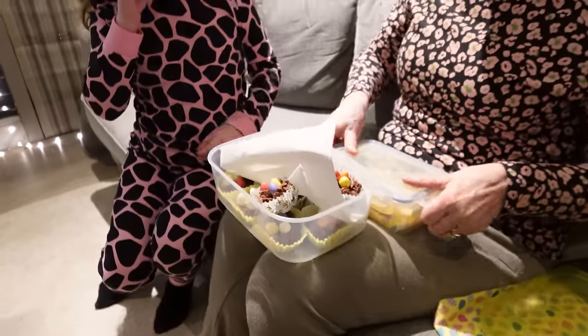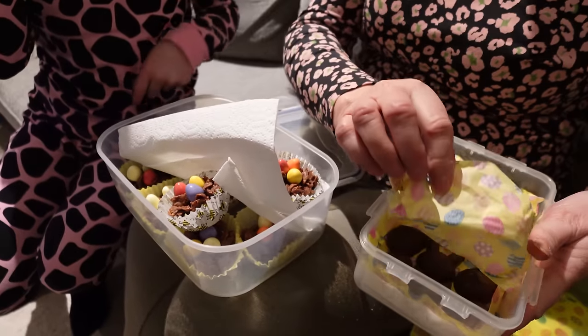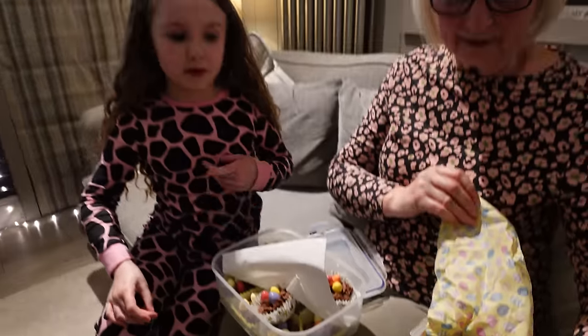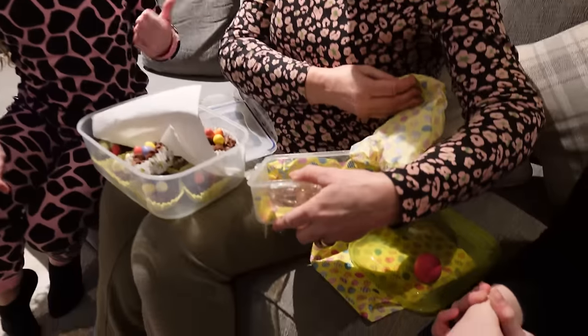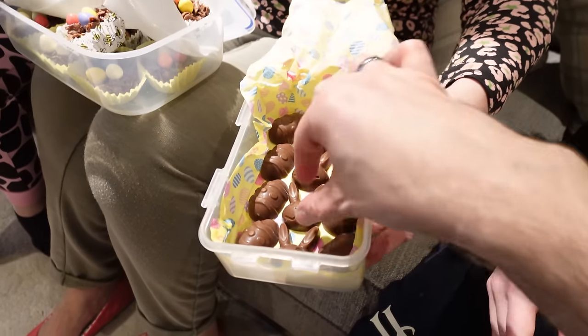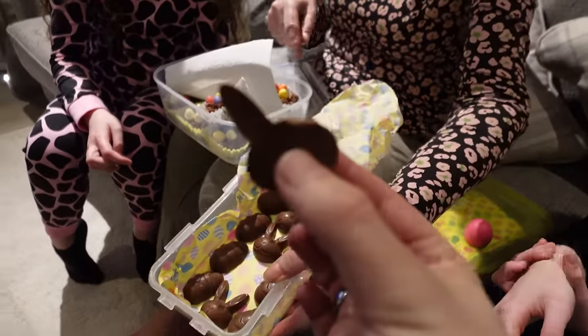But we're back and we have Easter treats. Oh, we made some. And it's mashups. Well, we put them in a mould. Like a chocolate Easter mould. Cadbury's one in here, mixed in with here. But what is that?